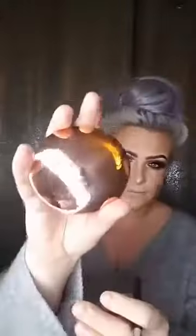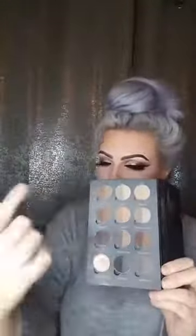Alright, so I'm just going to take a little bit of this, it's a flawless finishing powder, just to resharpen this. For my brows, I use the Anastasia Brow, and this is a wonderful thing to have if you're freelancing because it has all different shades. So it's super, super nice.